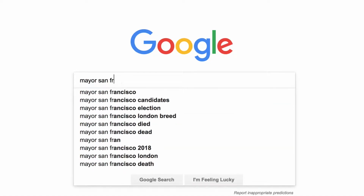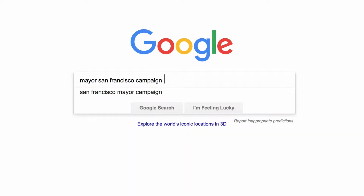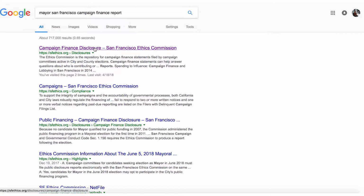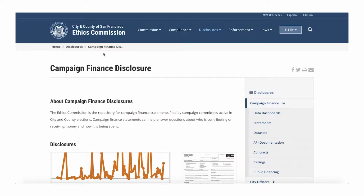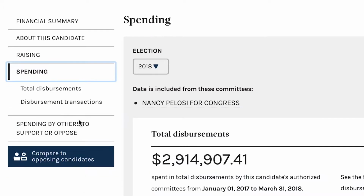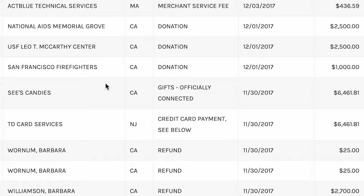First, go to Google and search the office you're running for, plus the name of your city and the words Campaign Finance Report. There, you should find a detailed account of what every candidate before you has spent in previous elections. Use the winner's reports to figure out exactly how much money you need to win, and more importantly, how you should be spending it.